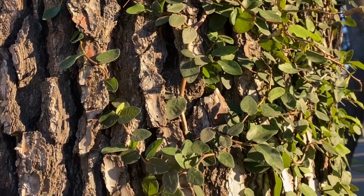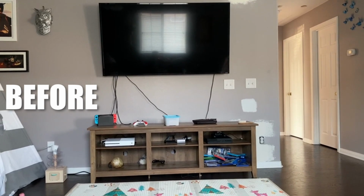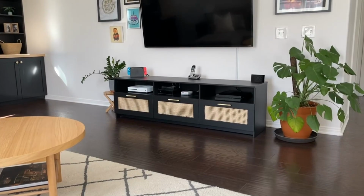Now, before I show you the results, let's take another look at the before. And here's the after.